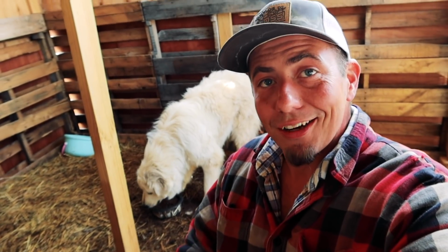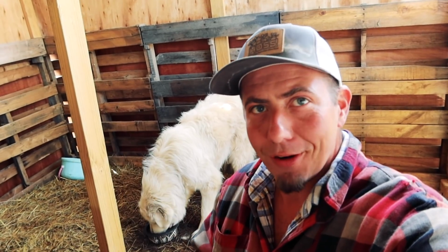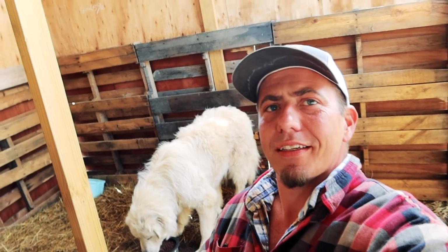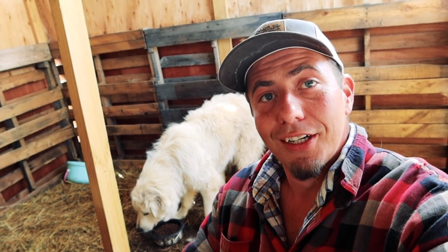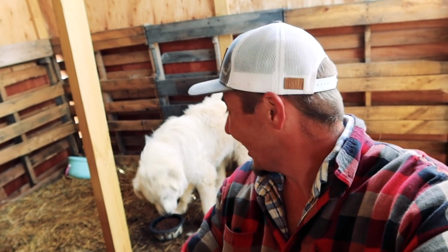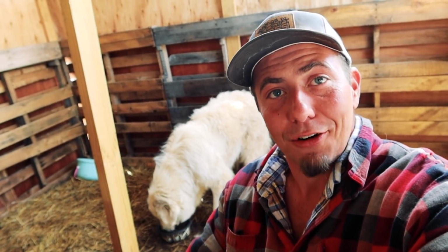So I actually lock up Dolly in the pen with our little barn, our little milking station, so she can eat in peace. She's not overly aggressive, so if a goat was to try to come up and get her food, if it's one of the babies, she'll growl and back them up. But if it's one of the adults, she will not. She'll just let them eat. And I think it's because they were kind of raised together. So she just lets them take her food.